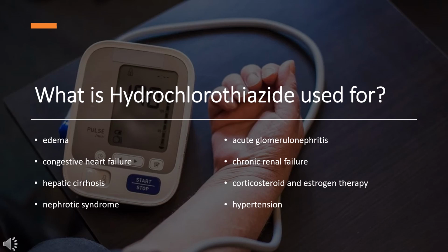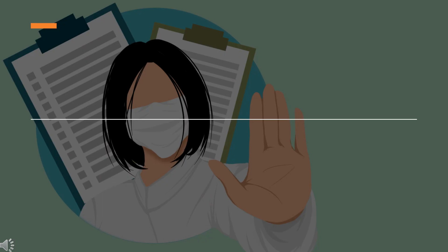What is hydrochlorothiazide used for? Hydrochlorothiazide is indicated alone or in combination for the management of edema associated with congestive heart failure, hepatic cirrhosis, nephrotic syndrome, acute glomerulonephritis, chronic renal failure, and corticosteroid and estrogen therapy. Hydrochlorothiazide is also indicated alone or in combination for the management of hypertension.